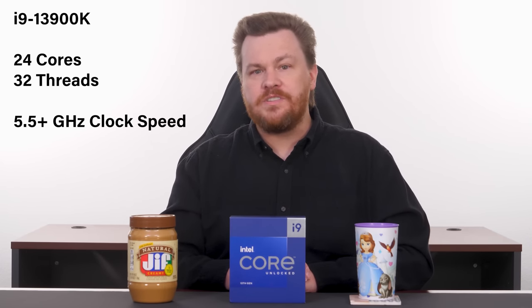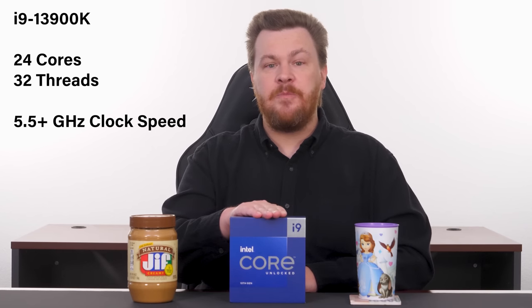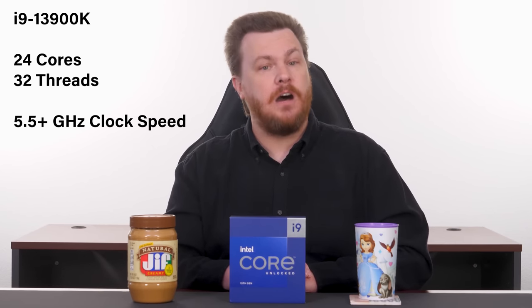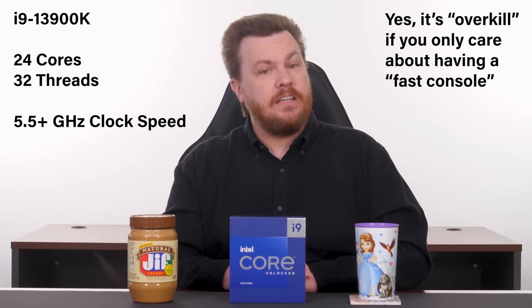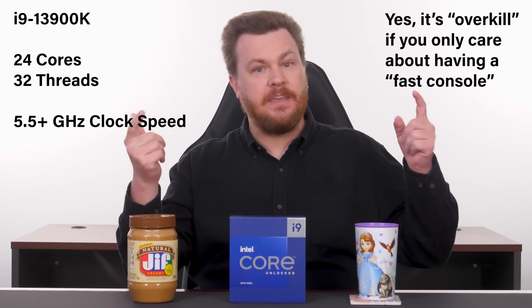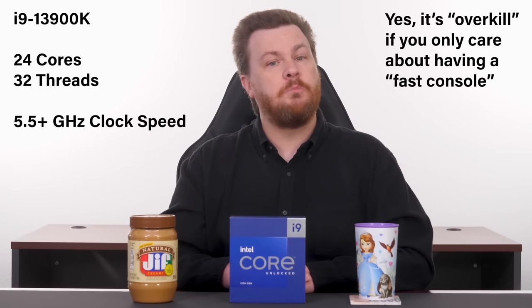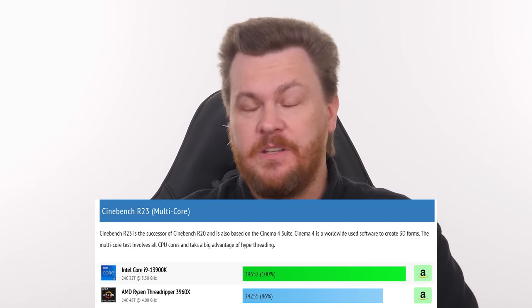With 24 cores, 32 threads, and an out-of-the-box clock speed of over 5.5 gigahertz, this thing is an absolute monster of a CPU. It is overkill for just gaming today, but it will last a very long time and it will grow with you into newer, more demanding games over time. It's also an absolute powerhouse of a multitasking CPU with 8 main performance cores for your primary tasks and 16 efficiency cores for background tasks or anything else that needs doing. This puts most of the Threadripper CPUs to shame.